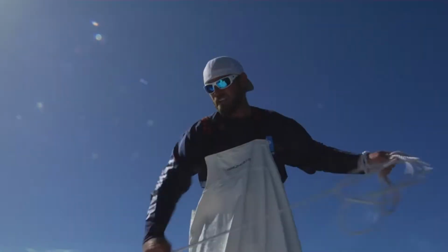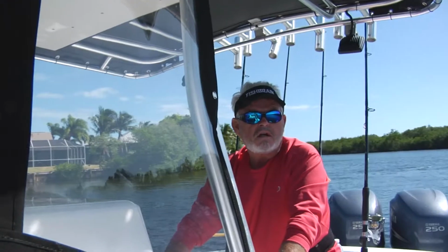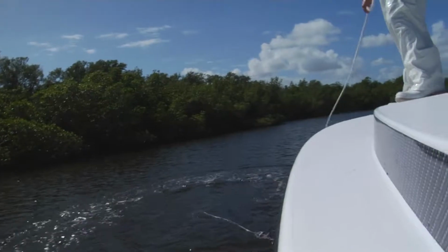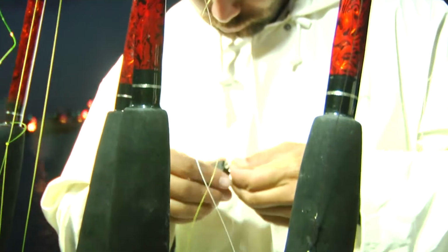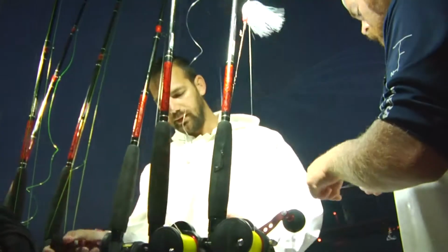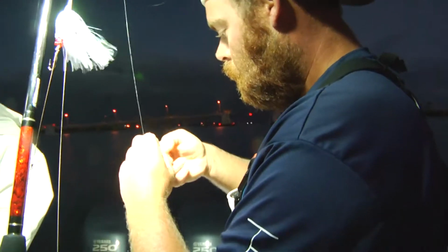Depending on the location, a lot of times we'll use mullet for bait, and you can't really catch mullet conventionally on a rod and reel, so we have to break out the big cast nets and throw the net for bait. Depending on the area, sometimes you can throw the net and get a whole mess of them, fill the well and be on your way. And sometimes it's an all-day event of throwing the net. When you're throwing a 12-foot cast net all day, it gets to be a little tiring. It definitely wears you out during the day, but it's a necessary thing. You've got to have bait, so you just grin and bear it and get it done.